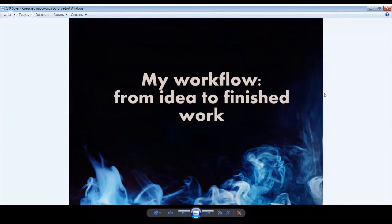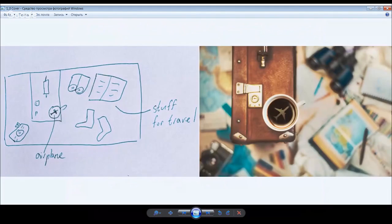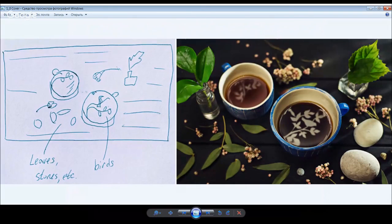So, about my workflow, the most important part is making sketches, obviously. My work in general is not very peculiar. My sketches look like this, not very pretty, but useful, I guess. This is the part where you make your idea visible, like you convey your thoughts into something graphic. And I work with sketches all the time.